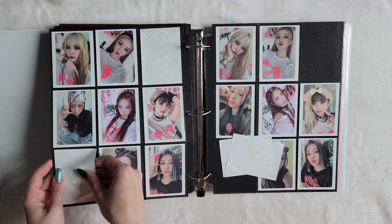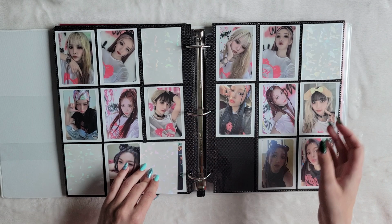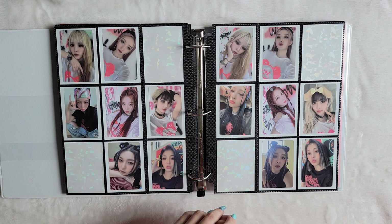I got back from vacation yesterday, and I was so excited to film this because I had gotten a lot of stuff in the mail too. I opened up everything and got all the photo cards I was waiting on, and now everything is ready and complete to be put away, and I'm very excited. So this was the Dreamcatcher cards that I had to put away. I love these sets. They're so cute and they look so good. So let's move on to ATEEZ.